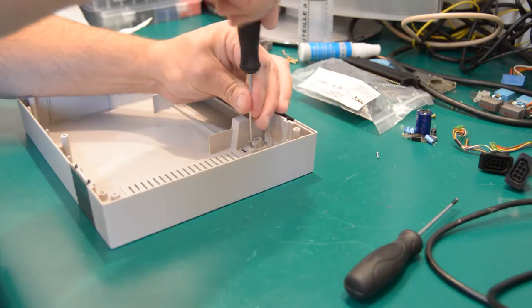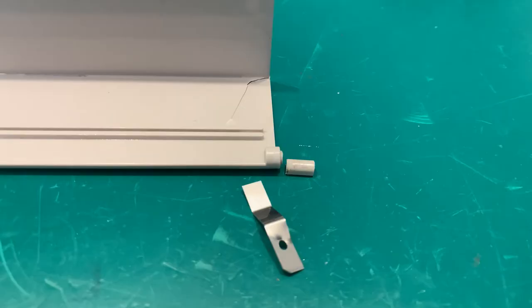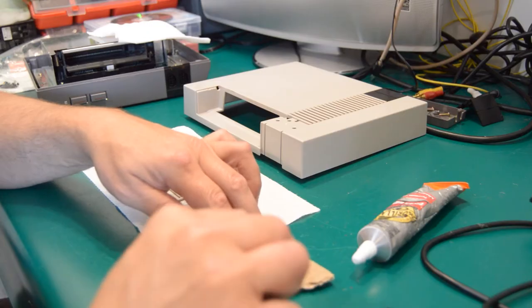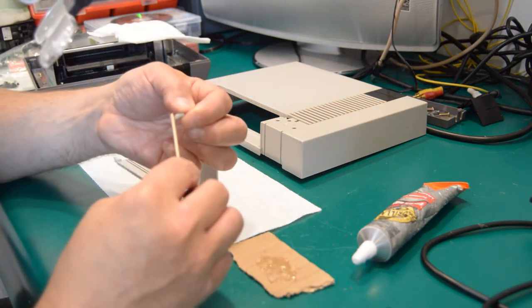The door is cracked and not holding properly. It looks like the unit was either dropped or something fell on it. Removing the door confirms that the tiny plastic pin at the end is broken, so I'll use some Gorilla contact glue.